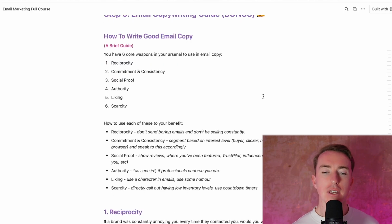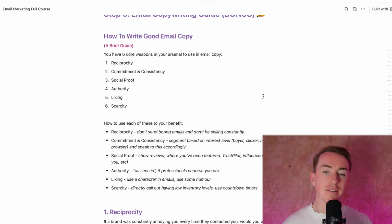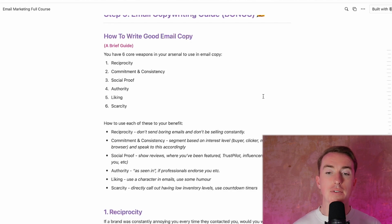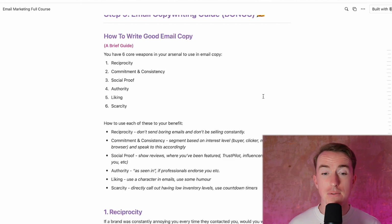How are we going to use each of these? So within reciprocity, the cliff note, we don't want to send boring emails and we don't want to be selling consistently. Then we have commitment to consistency. So we want to segment based on interest level, buyer, clicker, multiple time browser, and speak to that accordingly. Social proof, show a ton of good reviews where we've been featured. Think of Trustpilot, think of influencers who've endorsed us, publications which have endorsed us. Authority, as seen in, that goes back to the publication thing.